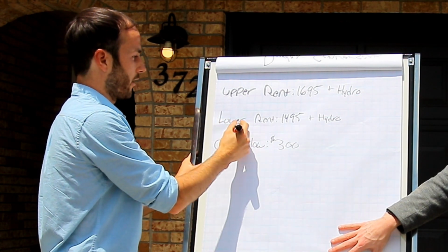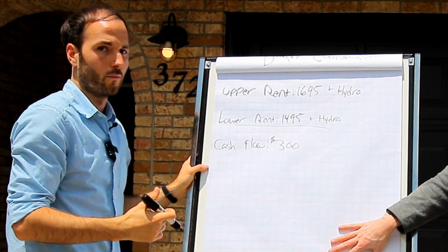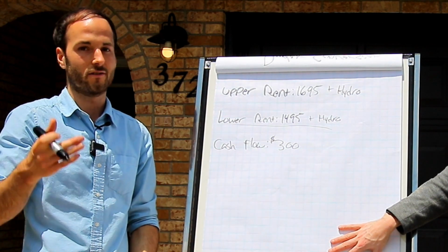The lower, like I said, is already rented. We got that done for $1,495 a month plus hydro. They pay hydro. We pay gas and water. It's super hard to split those meters on an existing property. If we build a new duplex, we'll do that for sure.